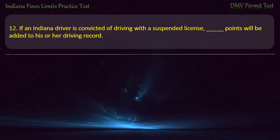Question 12. If an Indiana driver is convicted of driving with a suspended license, points will be added to his or her driving record. 8, 2, 6, 4. Answer. 8.